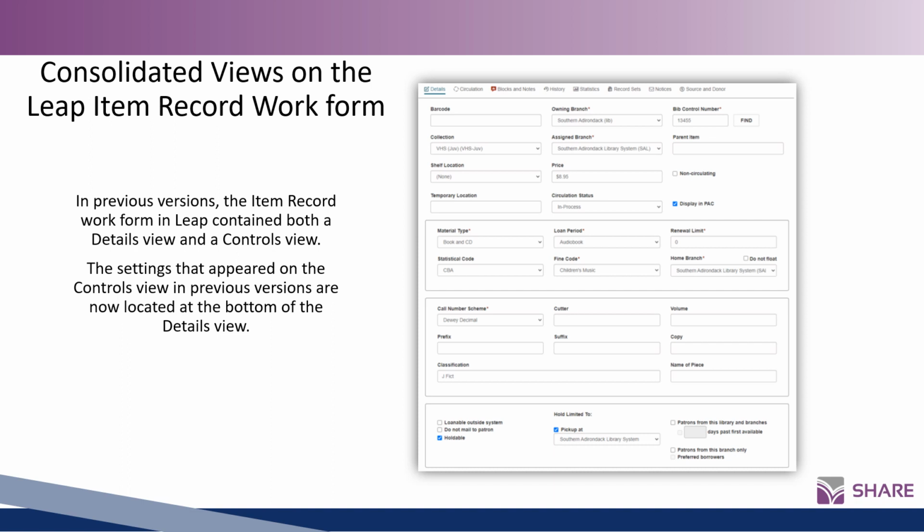They also worked on consolidating the view for Leap in an item record. In the previous versions, the item record workform contained both a details and a controls view. The settings that appeared on the control view in the previous versions are now located at the bottom of the details view.